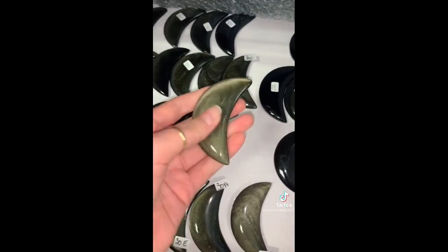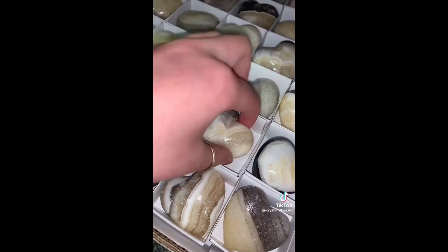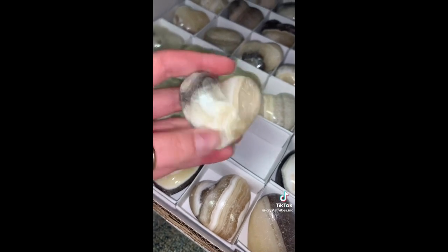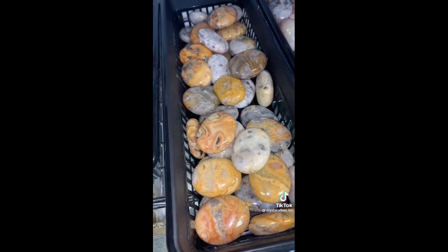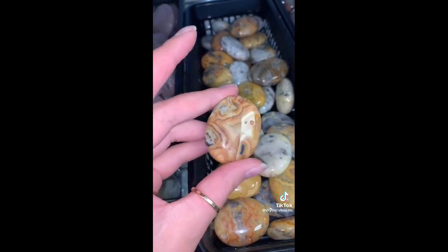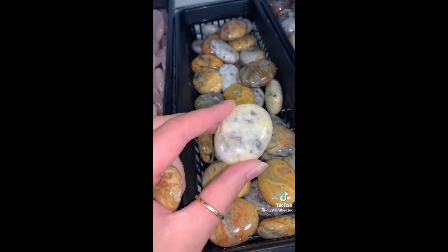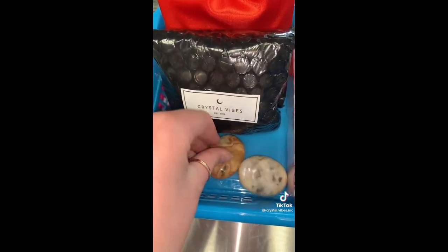One gold sheen obsidian crescent moon and a zebra calcite heart. I love this one. It has so many cute little caves. Two crazy lace agate palm stones. Crazy lace agate helps us in making wise decisions. It helps balance our body and our mind. It's also known as a stone of laughter.